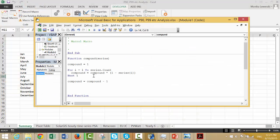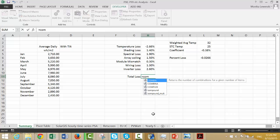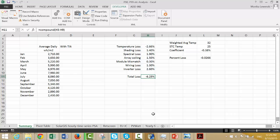Compound. Okay, sorry about this. Spelled the function wrong there. Okay, sorry about that. All right, so we get total losses of this, and this should have been a minus because we're expressing them all as losses. So we get total losses of 11%.